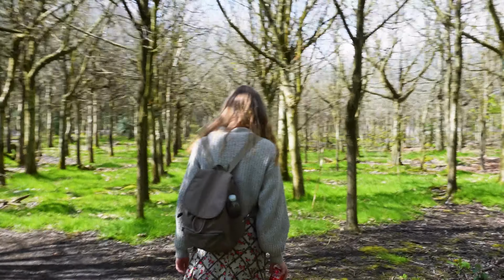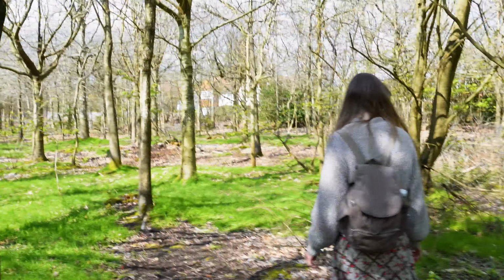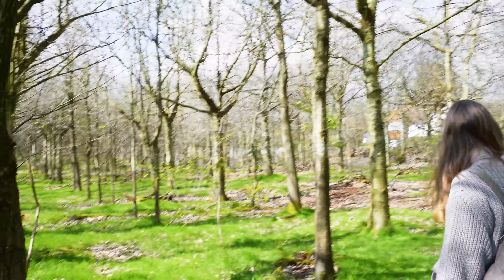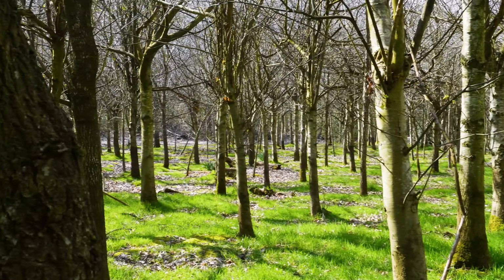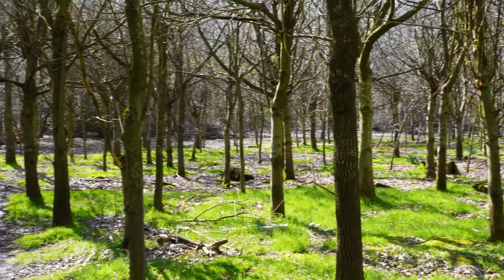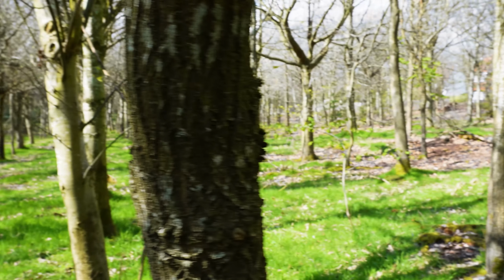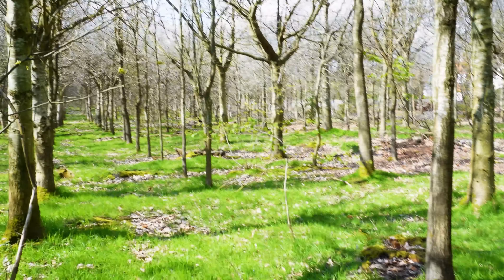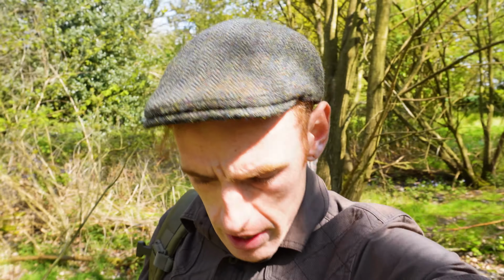So Ellie's with me for the forage for morels. It's a good excuse to get out together. And this is a really ideal place where you could expect to find some sort of fungi life. So we'll see what we can come up against. A lot of sycamore here, beech, some ash and hazel, a few oaks. It's lovely. And it's really nice to be out together actually doing something like this.